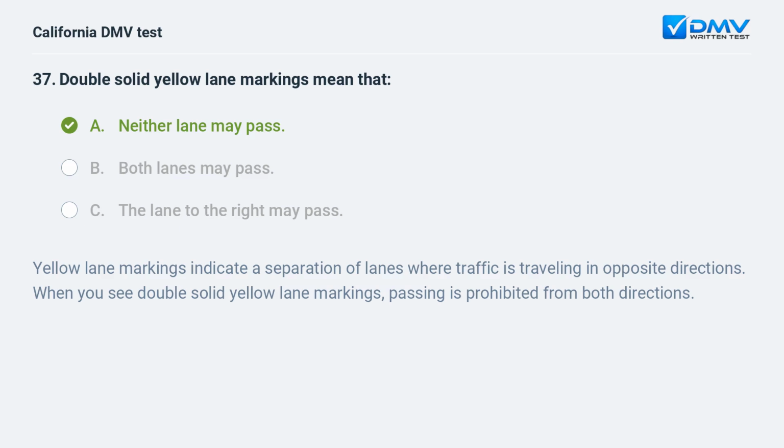Yellow lane markings indicate a separation of lanes where traffic is traveling in opposite directions. When you see double solid yellow lane markings, passing is prohibited from both directions.